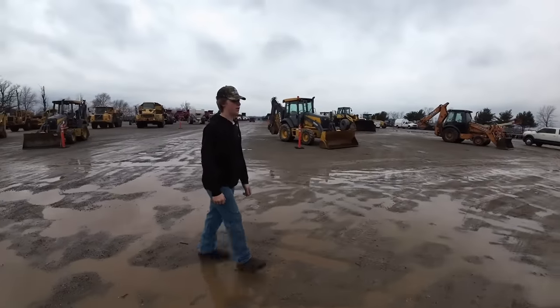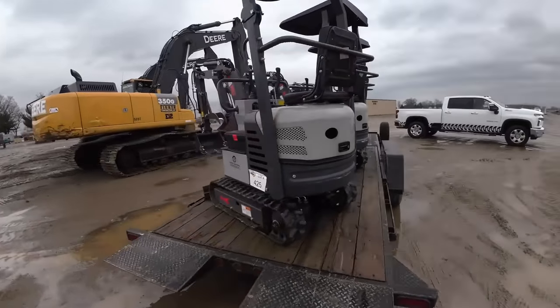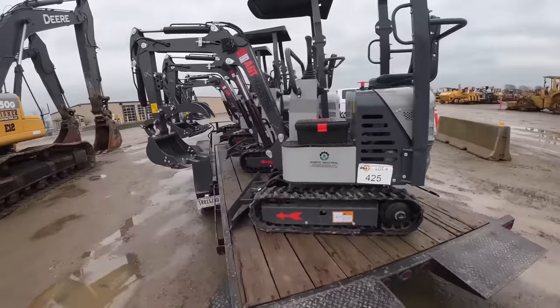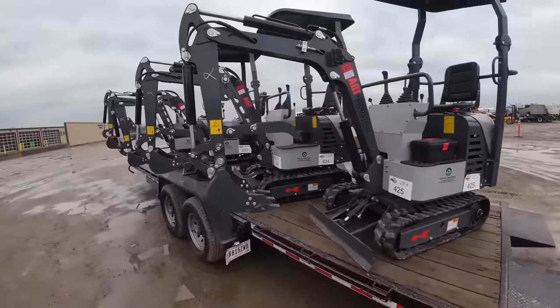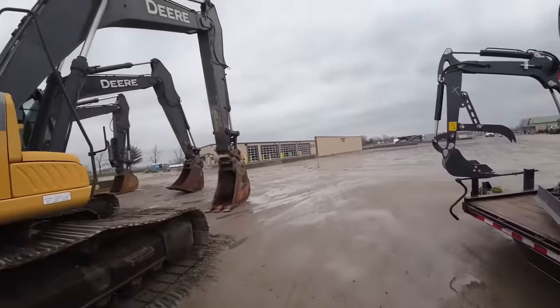Hey, you know what? Kevin would be jealous. Kevin right here, Kevin would buy maybe every one of these. What mom needs too, I don't know. Little mini excavators, they're perfect size.